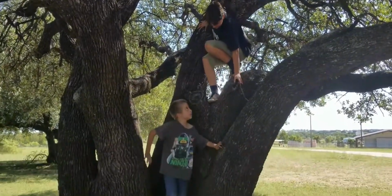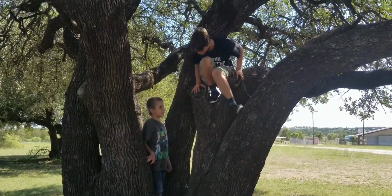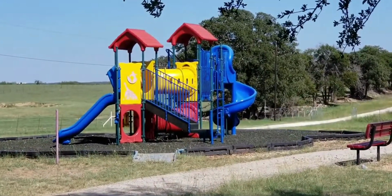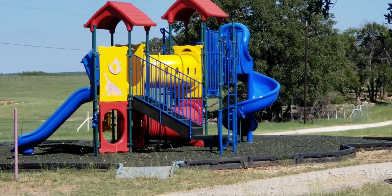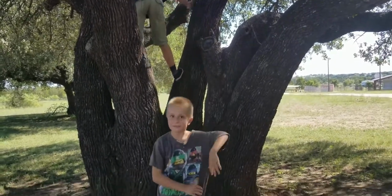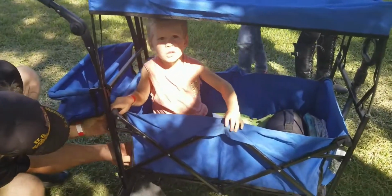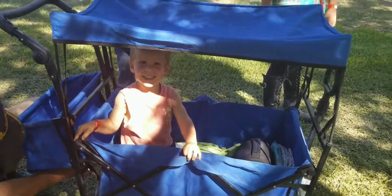Living way out in the country, sometimes you just have to find something to do to entertain you and to occupy yourself. So I brought the kids to this little bitty additional park that the town built a few years ago, just to let them get out of the house, because even I was bored of being in the house. And we are at the Pow Wow. Where are you, Liam? Where are you at? That was a lot of fun.